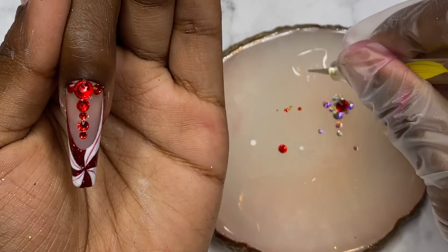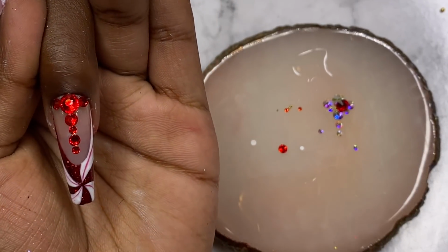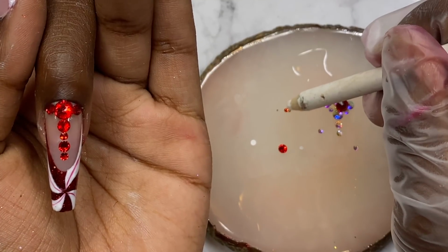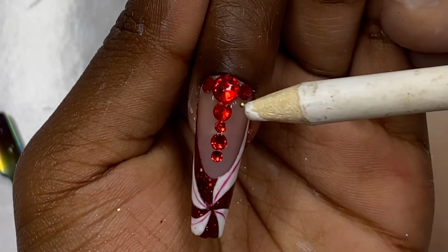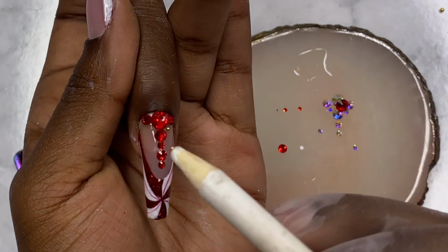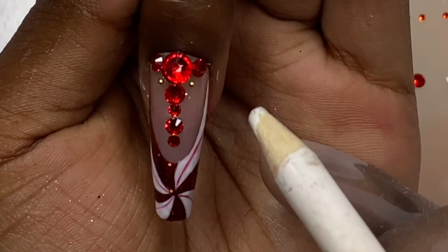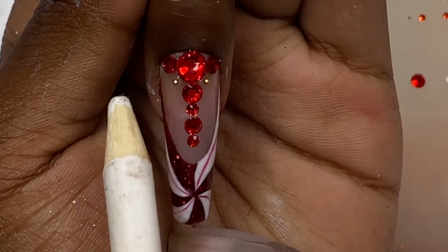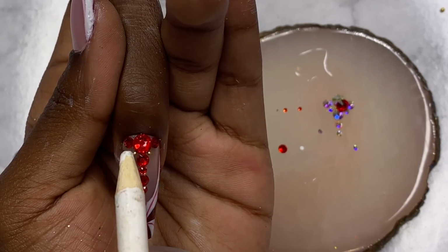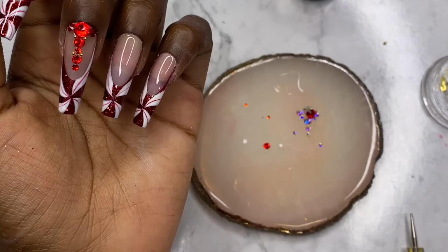I think I want to put them right there in that little nook. Hopefully that looks okay. And hopefully this don't fall. Boom, we got it. And another one. I think I like that. That looks good, right? Yeah, that looks good.